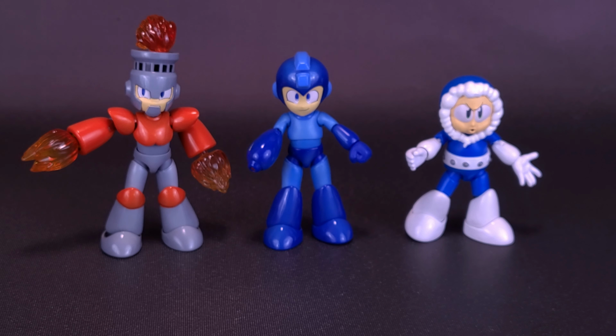So I would imagine they're going to be using the exact same packaging, and he's just going to take up a lot more real estate space inside of it. But yeah, really liking this line so far.